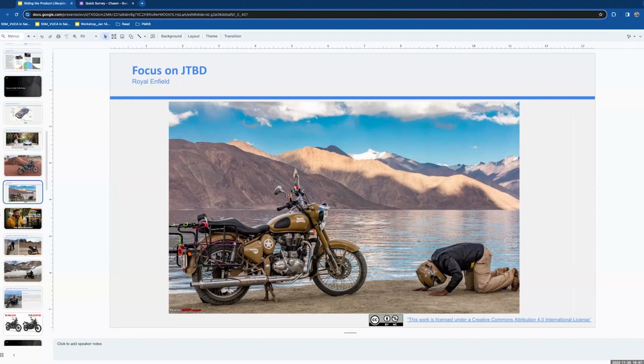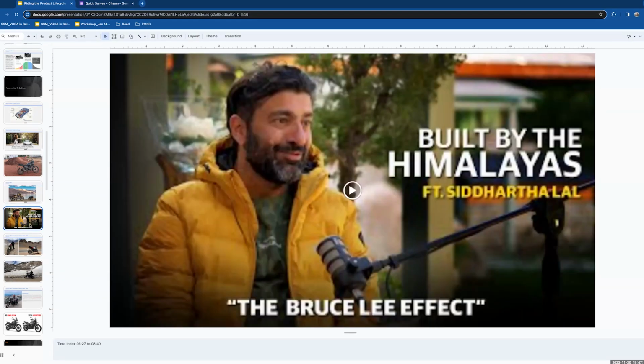So even before the Royal Enfield Himalayan, people were using the other standard bikes from RE to actually climb the mountains, even though these bikes are not purpose built for that function, right? They are not really suited for that environment, but still people were using it. So this is what Siddharth Lal had to say. So I'm going to play a bit of video, then I will pause it, and I will ask you that you could hear it, and then I will replay it.